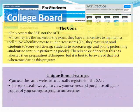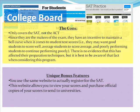The cons. Now, as I mentioned a moment ago, you really should take the SAT and the ACT. So this doesn't cover the ACT, just the SAT. And just to elaborate a bit on what I mentioned earlier, since they are the makers of the exam, they might have an incentive to maintain a bell curve when it comes to the students' test scores.